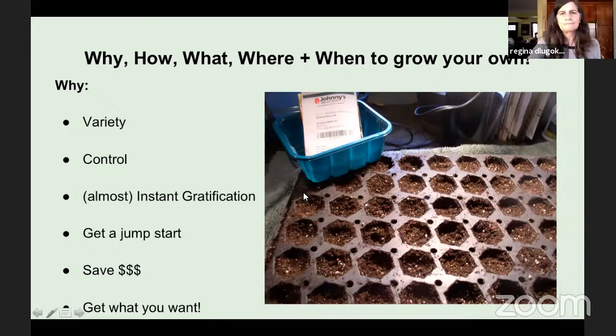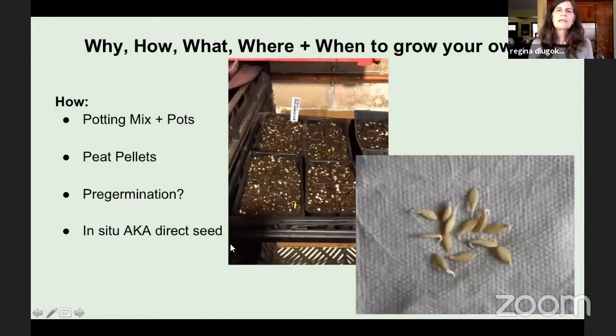Oops, what's going on here? Okay, so the how. What you really need is some kind of potting mix and pots.